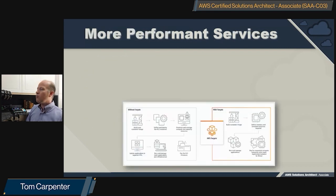Now let's talk about some more performance services before we wrap up this section very briefly. First of all, we have AWS Fargate.